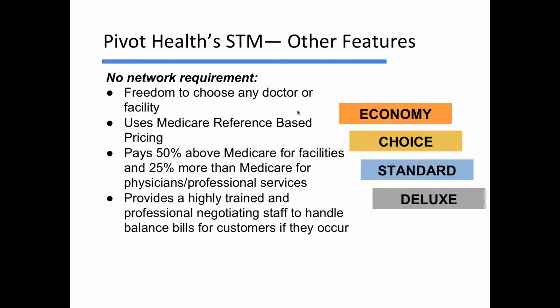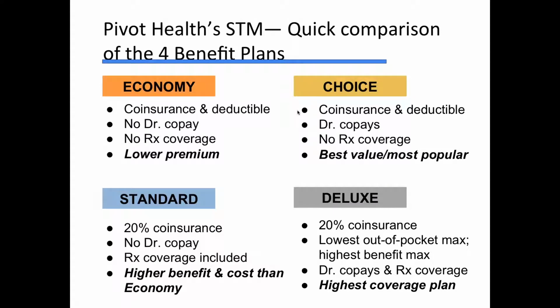Also, there is no balance billing. If a physician balance bills a customer, Pivot Health through Allied National has a highly trained team of professional negotiating staff that handles all balance bills for the customers if they occur. And this is balance bills due to the discount. They still are, of course, responsible for any out-of-pocket costs, deductibles, and co-insurance.